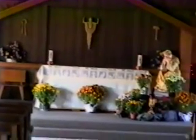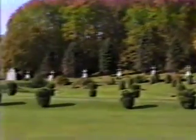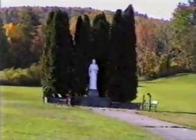We're in New Hampshire in the shrine, LaSalle. This is right in the back of the church. Now this is behind the church, and they have the outdoor stations back here.